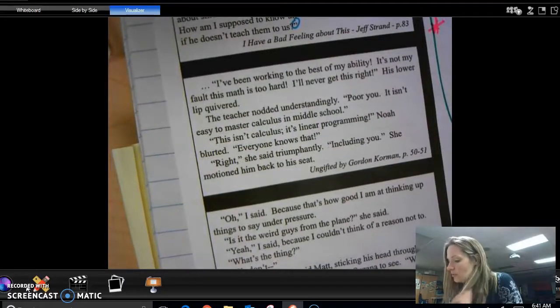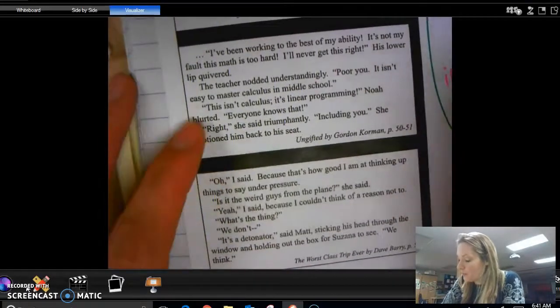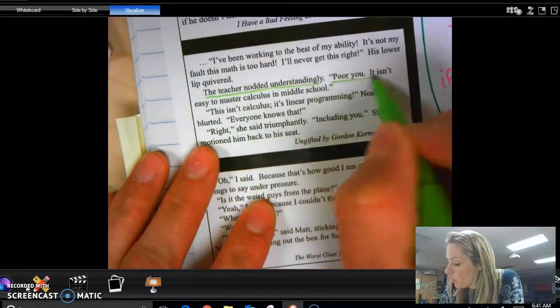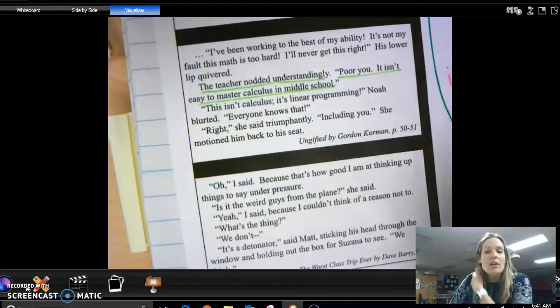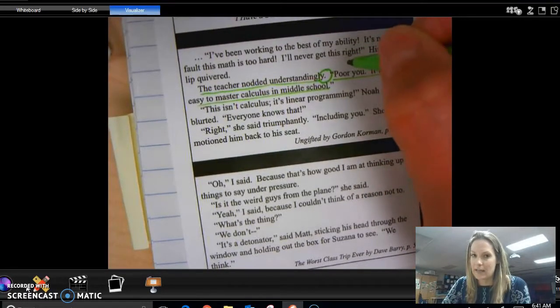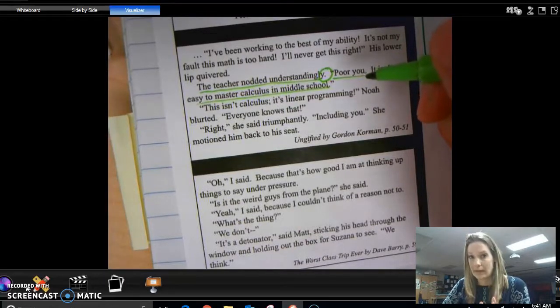We're going to go down to this text right here for now. Okay, so here we go. So the teacher nodded understandingly. Poor you, it isn't easy to master calculus in middle school. So if you look at this right here before the dialogue, so it's either right before the dialogue or right after the dialogue, the writer chose to use a period. Here's why.